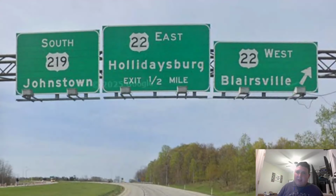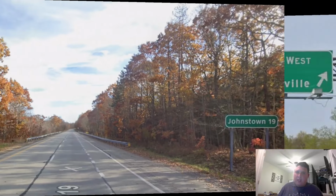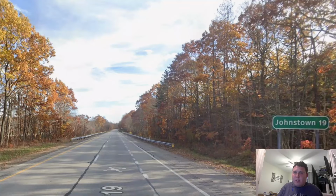And here we meet with US Highway 22, once again getting the terrible control cities, while 219 is now getting signed south for Johnstown, which is a great choice. On our way down the road, we get a 194 Johnstown from 19 miles away, along with this beautiful fall scenery here.